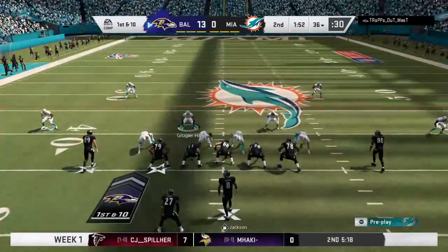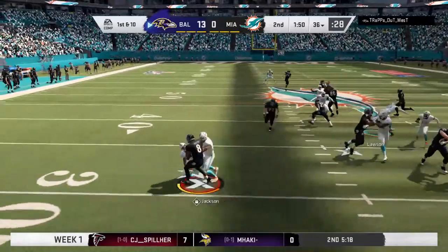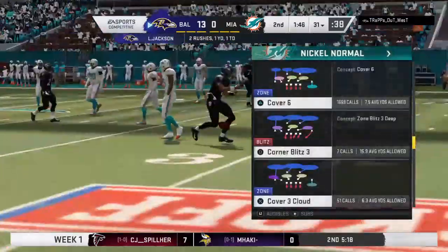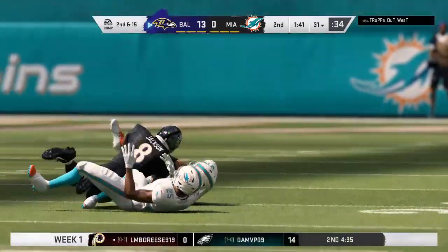Next drive. And he will lose yardage here to the 31-yard line. A full 5-yard loss that time. It's going to make second down.